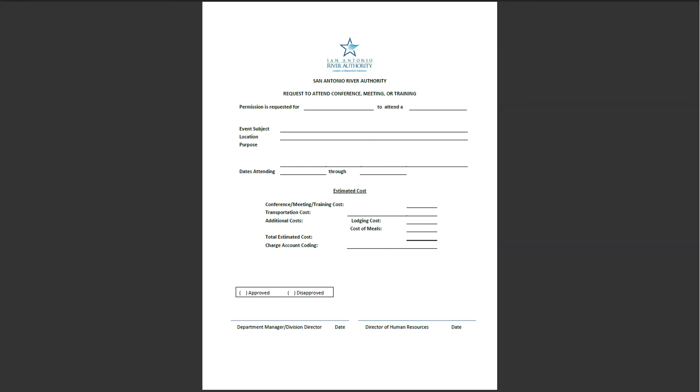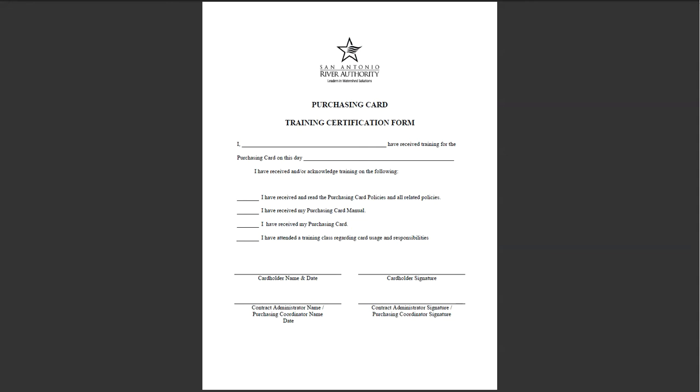This is the form I spoke about earlier that you need to fill out to get approval to attend a conference or training class. Once you've received this back, this is your approval to go ahead and make any reservations necessary. This last form here is the form that I'll need you to print out from the PDF version that you were sent. Sign, date it, and return it back to finance. Once we've received this form, then we will go ahead and issue your P card and you can begin use of the P card. If you have any additional questions or concerns, contact someone in finance.